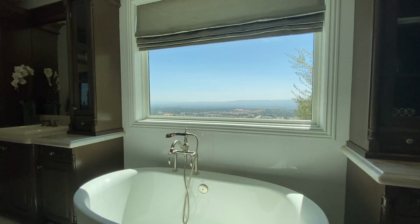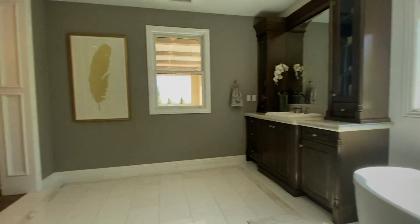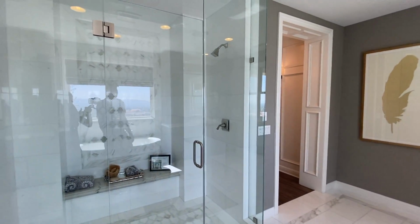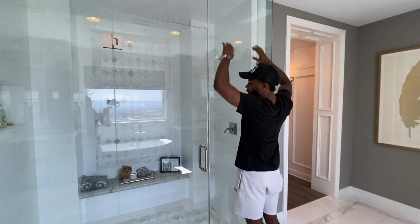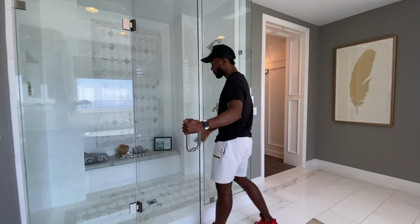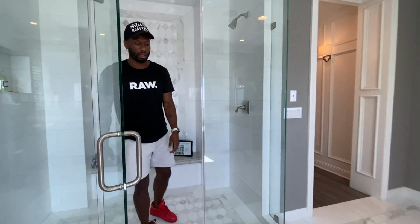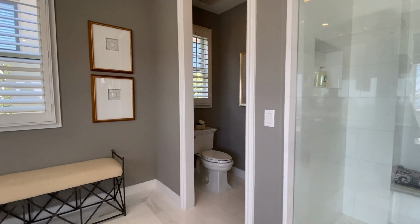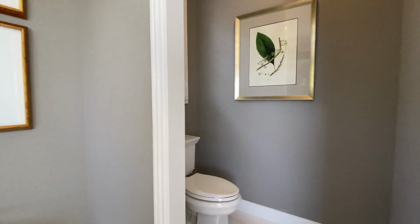You have a nice, big, beautiful shower. Looks like a his and hers type of situation. What more can you ask for? I think they definitely did a good job with the shower here. You can see how big this shower is. I'm 6 foot here. It's a huge shower. I love when everything is just large, when the ceilings are high. It really gives it that modern, but really open feel to the house.